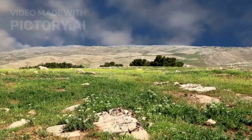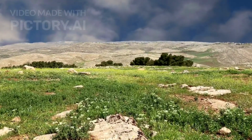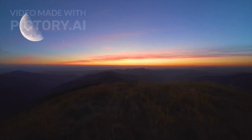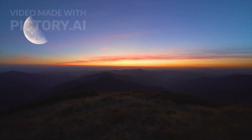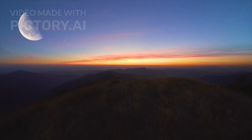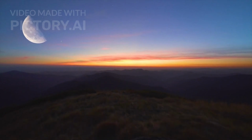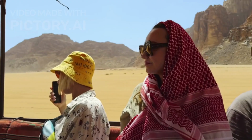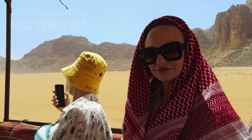Wadi Rum in southern Jordan is not just a desert, it's a portal to another planet. Often called the Valley of the Moon, this vast expanse of ochre sands, towering red sandstone cliffs, and natural rock arches stretches across nearly 720 square kilometers of otherworldly landscape.